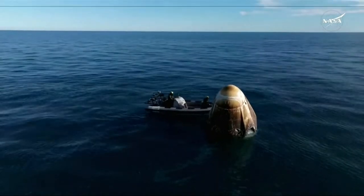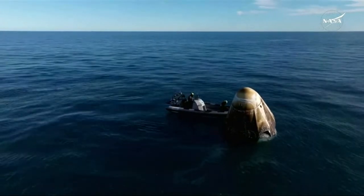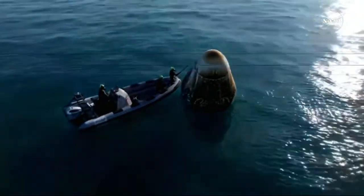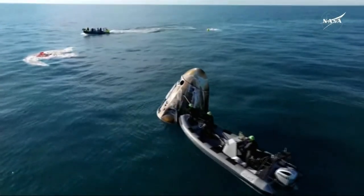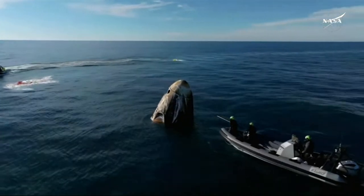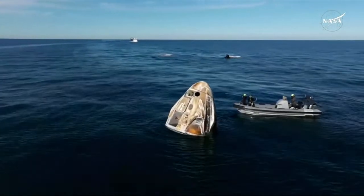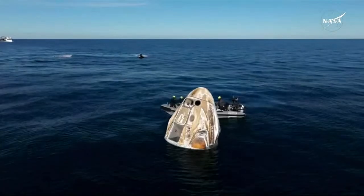The hypergolic fuel, which is necessary for on-orbit burns to maneuver the spacecraft. Unfortunately, those hypergolics are unable to be breathed. They are toxic, and so this team here is doing those initial safety checks to make sure that it is safe for the rest of the recovery team to approach the spacecraft. They're also checking to make sure that any residuals from the pyros are safe and are not going to cause any issues. We can see the team working their way around the spacecraft to do these basically sniff tests on all of those Draco thrusters.